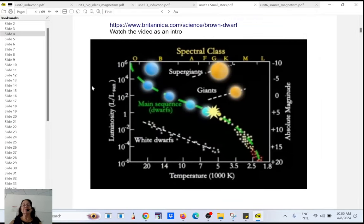So last time we started talking about stars. And one thing I forgot to show you is this HR diagram. You see all the stars plotted here on the main sequence. That's when the stars are burning hydrogen into helium. Then they will leave the main sequence. If it's a star like our sun, it will become a red giant. If it's a super star, it will become a super red giant or super blue giant.